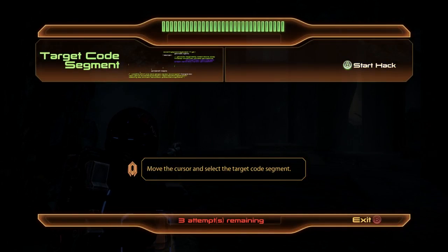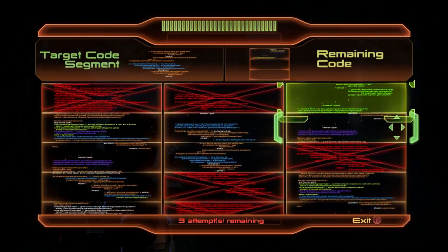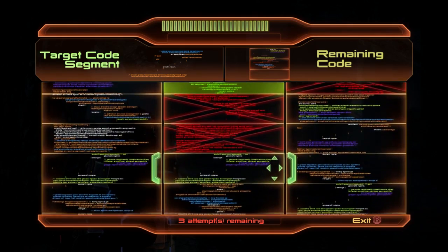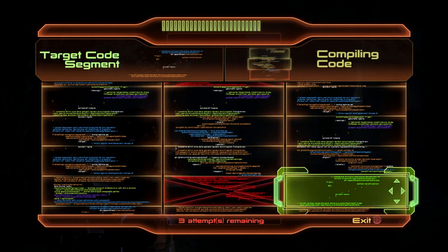Move the cursor and select the target code segment. I don't know why I read that out loud, as if I need instructions this late in the game for how this mechanic works. Just a reflex sometimes, like, oh look, text on the screen.